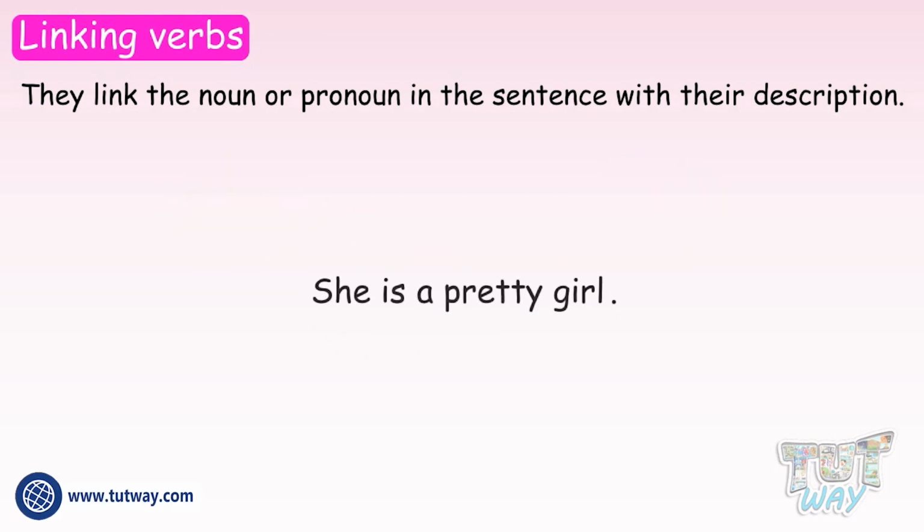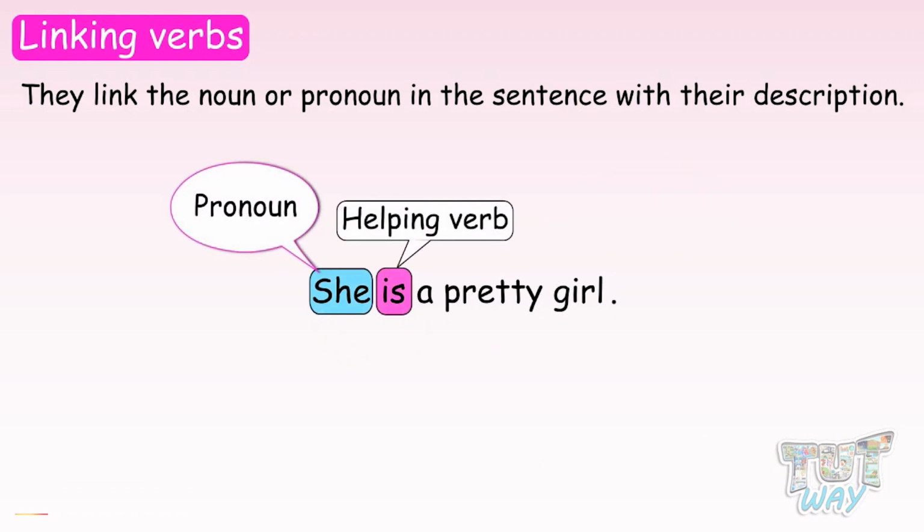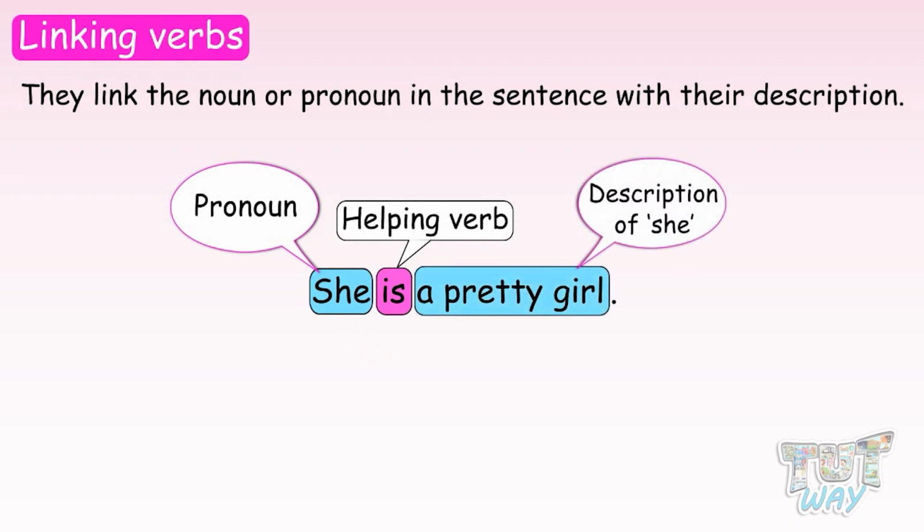She is a pretty girl. She is a pronoun. Is is a helping verb. A pretty girl is the description of the pronoun. So the helping verb is linking the pronoun to its description.